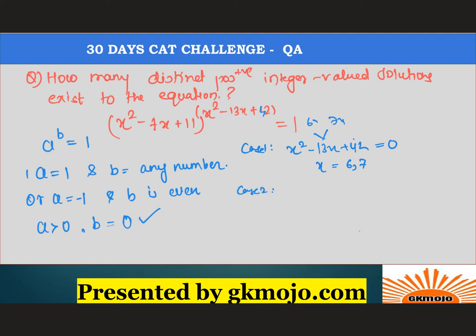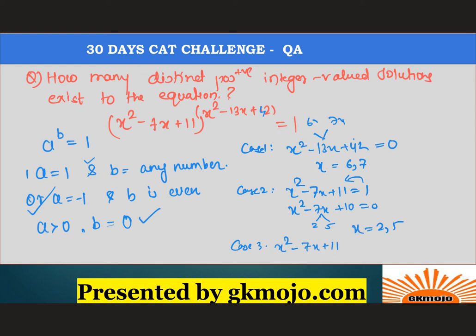Case 2. In this case x square minus 7x plus 11 equals 1. This is the first case over here. If you solve this, what you get is x square minus 7x plus 10 equals 0, bringing this 1 on this side. This can be split at 2 and 5, and you get x equals 2 comma 5. Simple. Now the third case is where x square minus 7x plus 11 equals minus 1. If you solve it, you get minus 7x and plus 12 equals 0. If you split this into 4 and 3, x comes as 4 and 3.